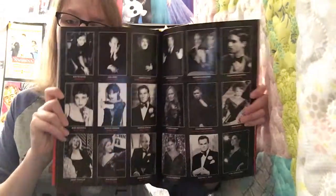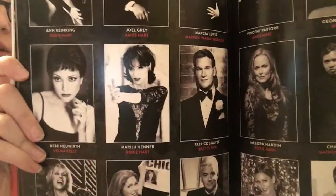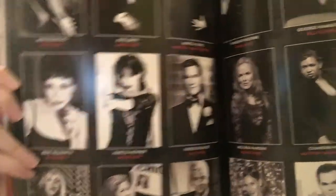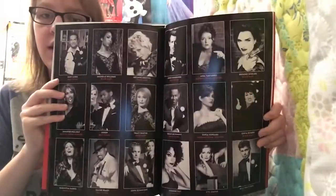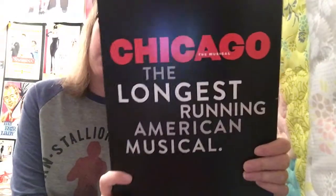Pages of notable cast members in Chicago. Mary Lou Henner is the reason I got into it. Baby Newirth and Mary Lou Henner, kind of both the reason I got into the show. Another page. I only have 2 pages of it. It's international. There's the back, the longest running American musical.